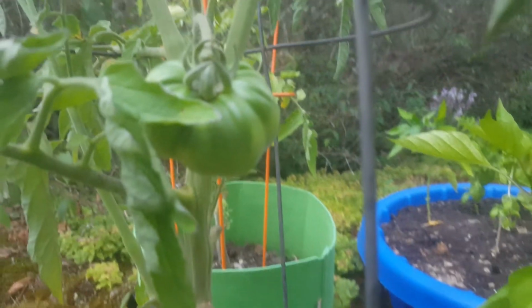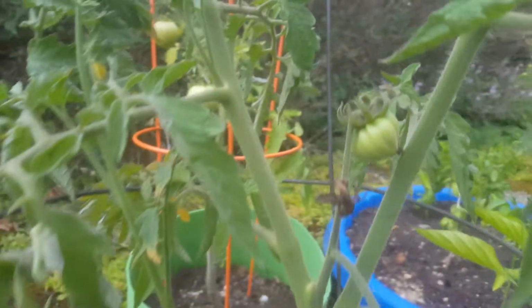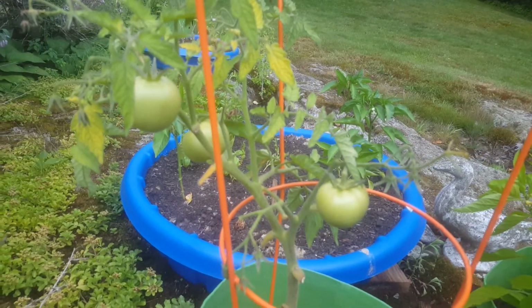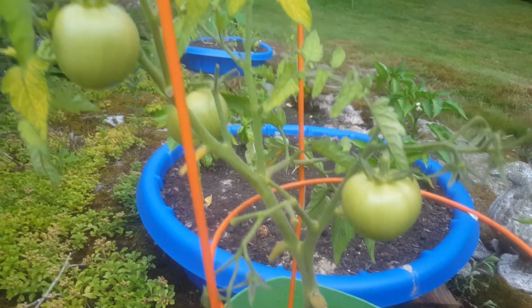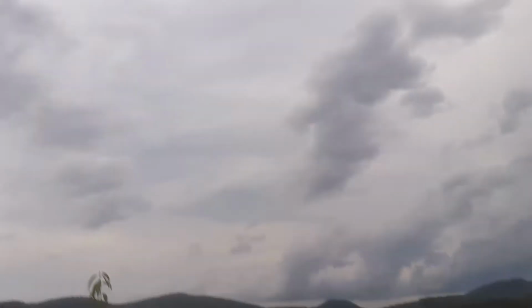And then last but not least is the pineapple tomato. There it is, nowhere near ripe. And a teeny tiny second one. And behind it, the last mountain princess. Oh, and there's a raindrop. Yep, it's starting to rain. It is basically here. So that's all for this week.